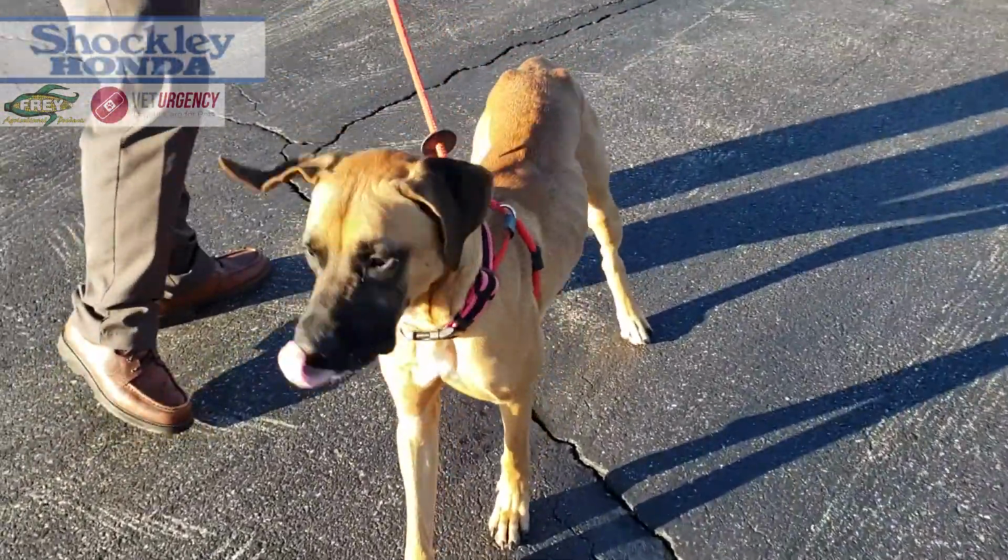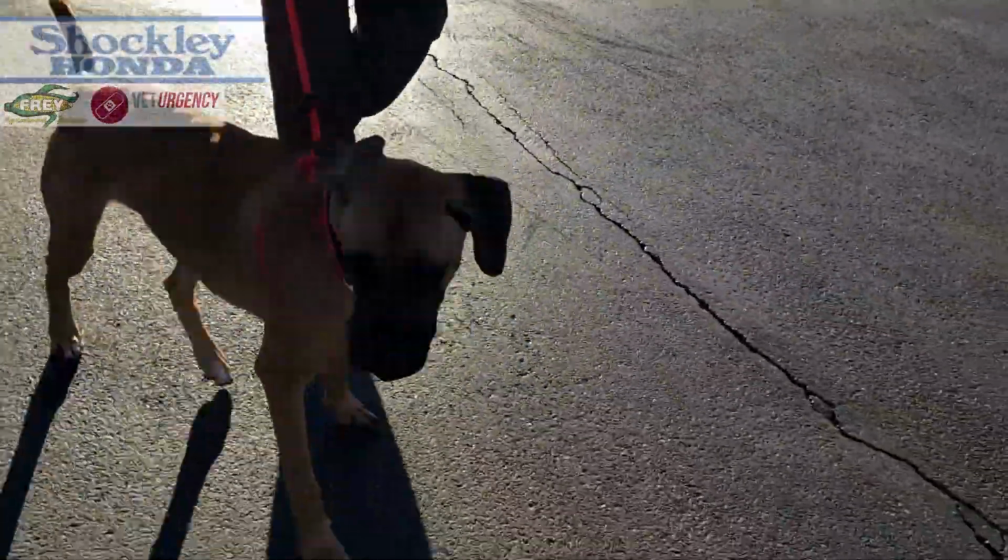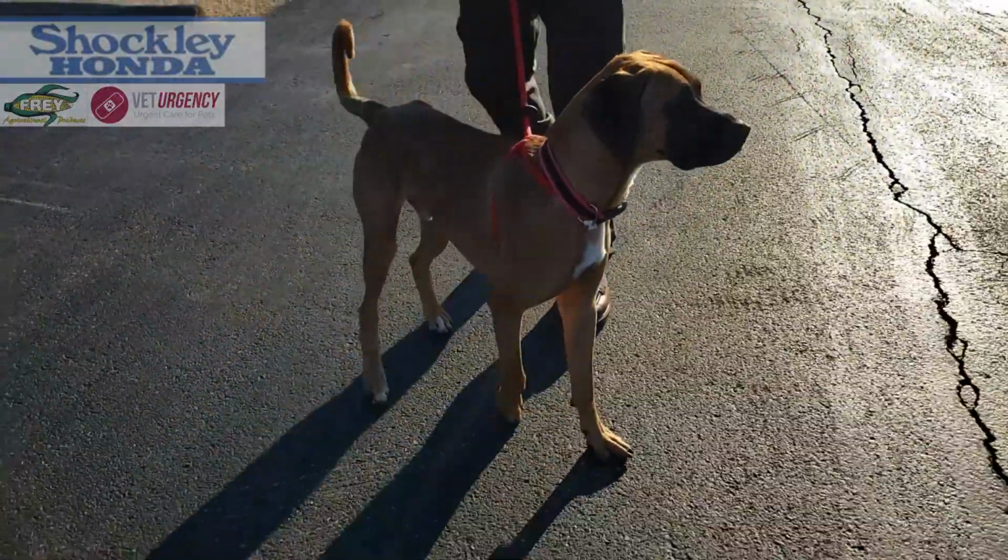We got some action video, right? That's a hedgehog he's playing with there. There's 3 toys. He can't figure out which one to pick up. He's throwing them. He loves toys. Yeah. He loves toys.